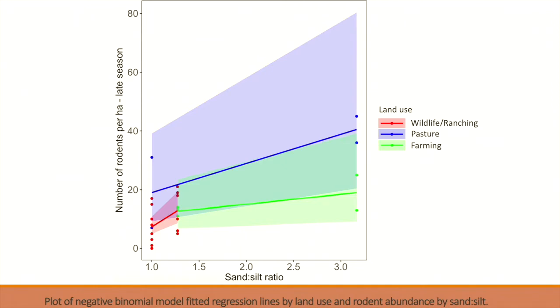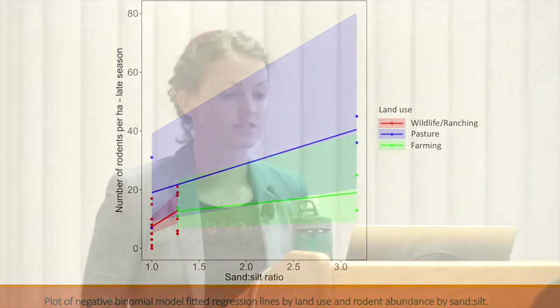Now, these results are not completely straightforward, so I'm going to give you a couple of interpretations. First, this relationship of increased sand to silt ratio and rodent abundance corroborates findings from another group in Tanzania, which found that rodent abundance was higher in coarser soil textures. And the thought being that soils with lower sand and higher clay content become waterlogged and less amenable for burrowing.